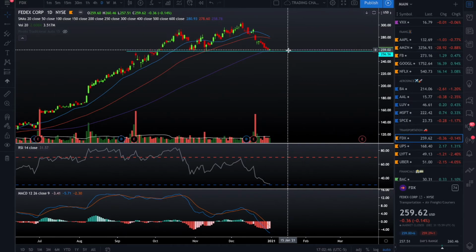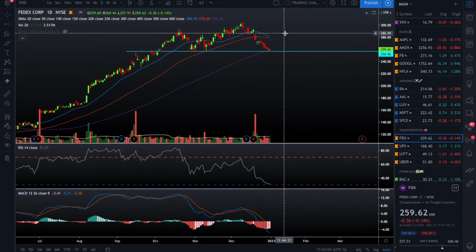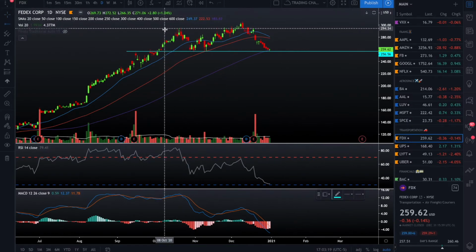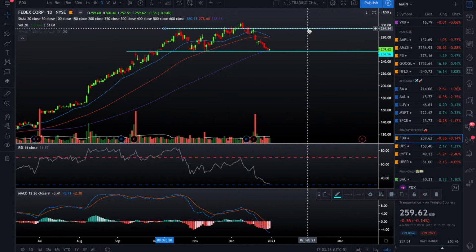So options anywhere from 3 to 5, even 6 months out on FedEx should pay out very substantially. We could expect the stock to bounce from these levels and possibly go to its all-time highs around the 300 area. I have a price target of 298, or 293 to be conservative, which is exactly at its resistance level. So if we draw a line here, you'll see that it has resistance at 294, give or take. So that is my price target for FedEx.